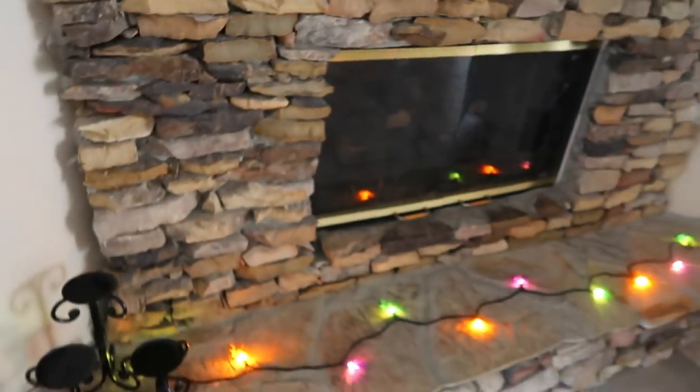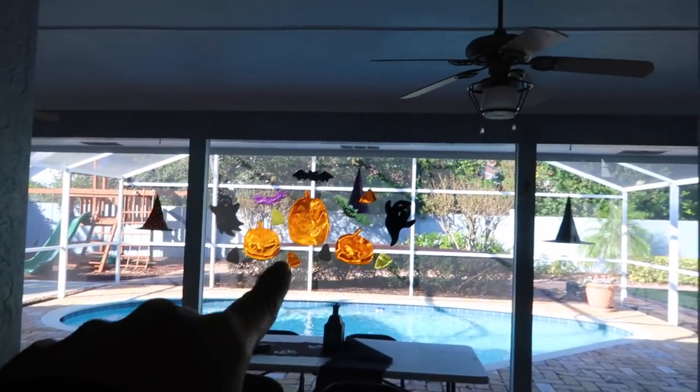So Halloween decoration wise, we haven't really put up much stuff, only because Halloween came so fast and between moving in and stuff. But we have some Halloween decorations. Like, we have these little spider lights going across the fireplace, these random candle holders. We have these little sticky things up there.